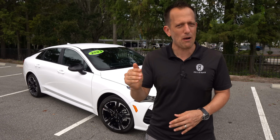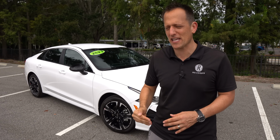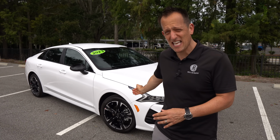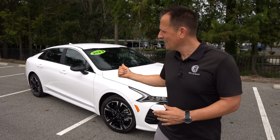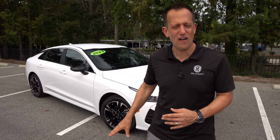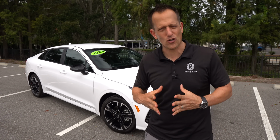But what I want to do is go for the high level mark. I want to compare this and see if you should buy this GT Line over a Honda Accord. So let's dive into our bright white K5 GT Line and see, is it the better sedan to buy? Let's go ahead and find out.